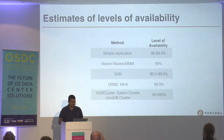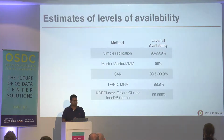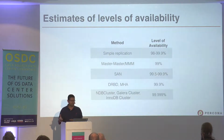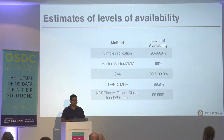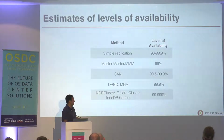When you deal with downtime at scale, you measure in the thousands of hours because a simple failure does not trigger ops to come back, because there should be a replicated copy of the data serving just fine. And you may already have an automated solution to promote a failed master, have a new slave being promoted to the new master state. So simple replication, be it asynchronous or semisynchronous, should be giving you anywhere between 98 to 3 nines uptime.